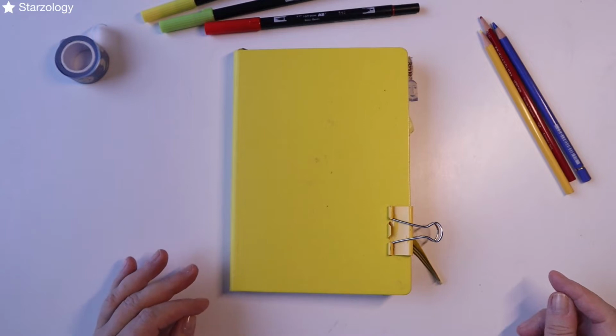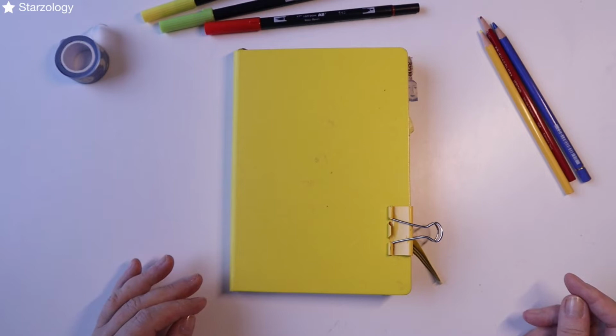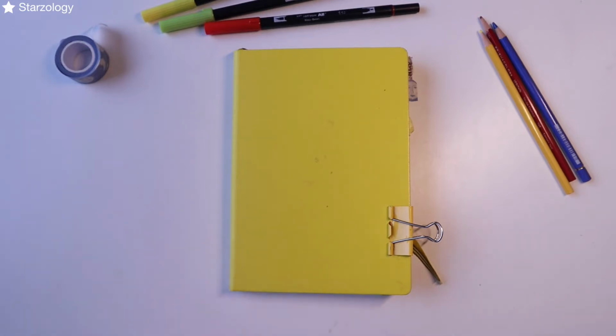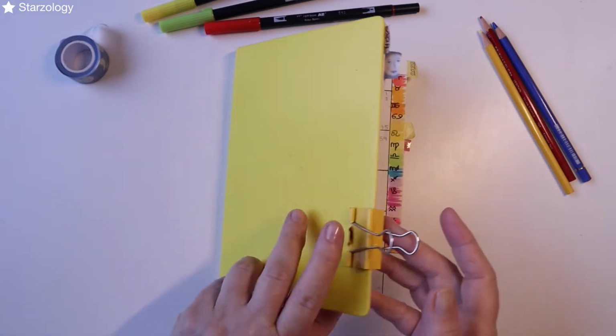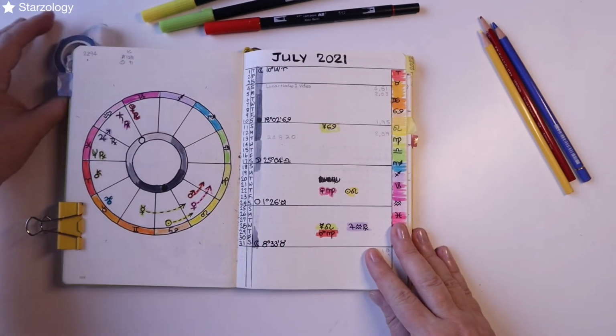For many years, when I've been creating horoscopes for months ahead for my clients so that they can post them in their blogs or magazines, I like to get organised with my astrological information, and I track 3 specific things. Normally I put this in a journal, and I just want to show you how I do it by hand.